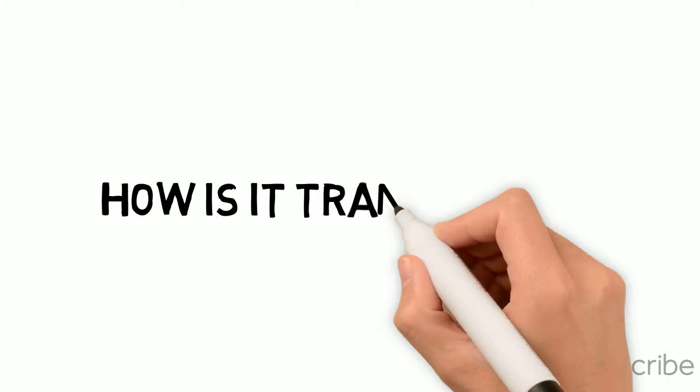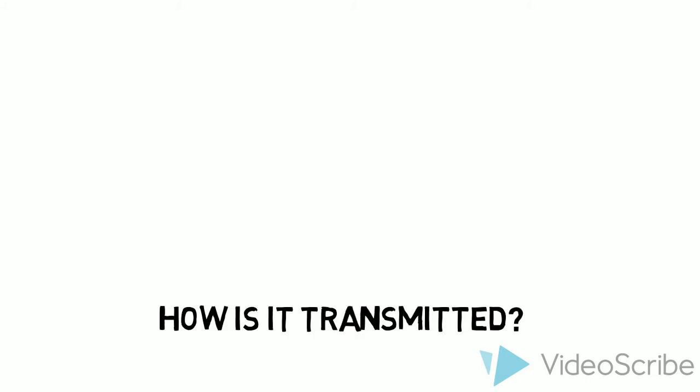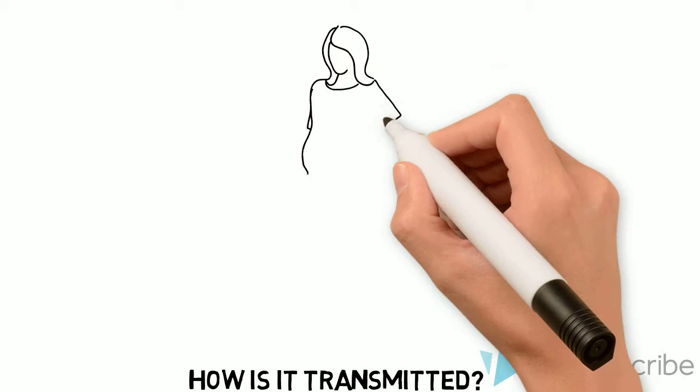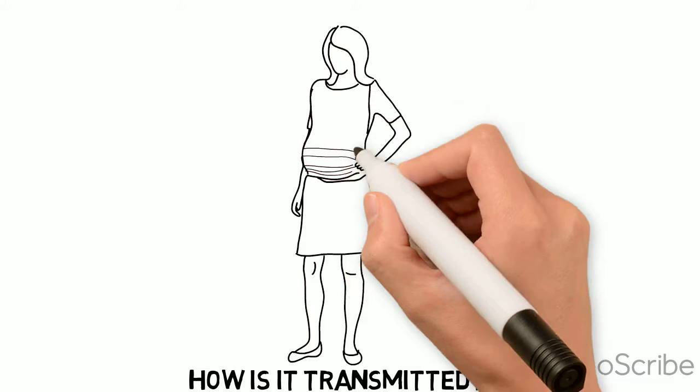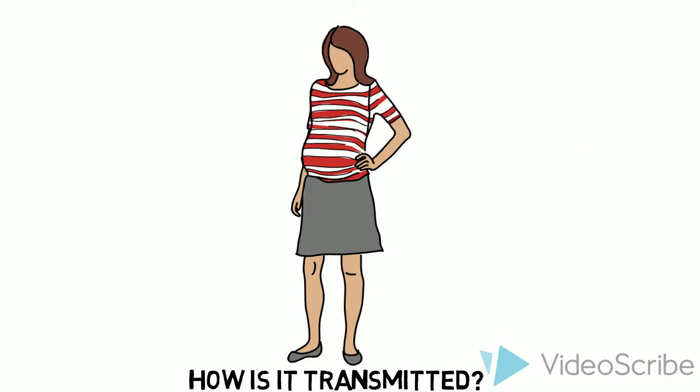So how is it transmitted? First and foremost, it is spread through mosquito bite, but can then be transmitted from a pregnant mother to her fetus, through unprotected sex, and likely even through blood transfusion. Blood transfusion is especially concerning because it poses the possibility of a traveler with Zika returning home and being bitten by a non-infected mosquito, which would then contract the disease and be able to spread it.